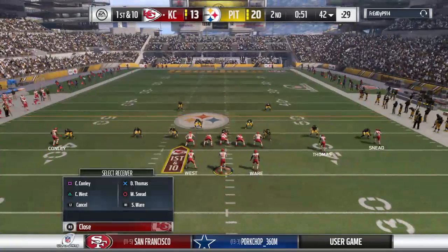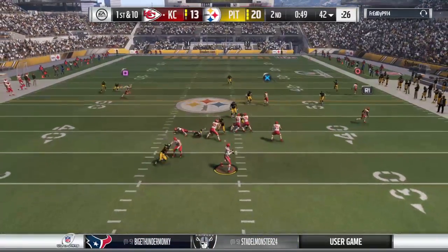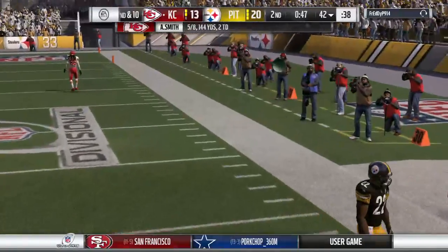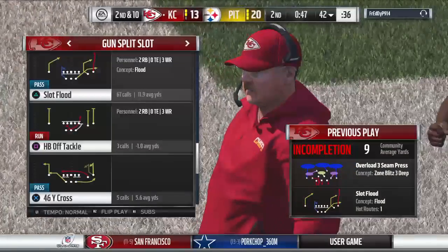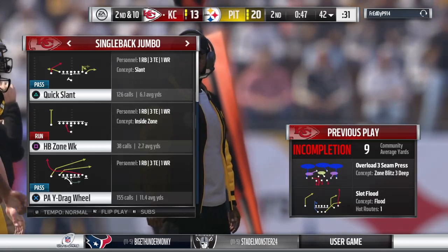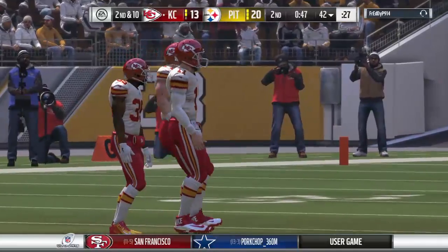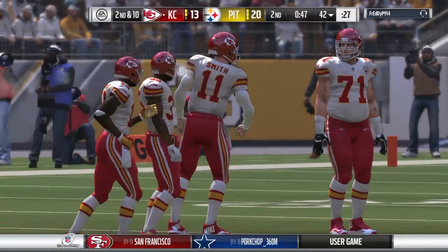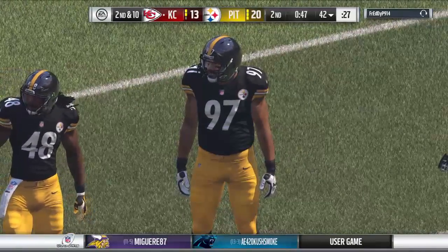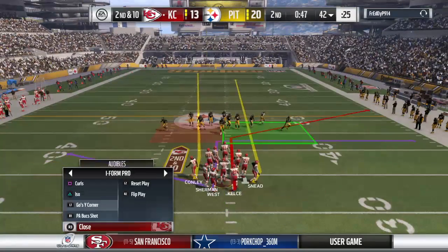1 receiver left, 2 to the right. Smith on 1st down, and his throw's going to be incomplete. D'Anthony Thomas, the intended receiver. That'll bring up 2nd down, offense looking to avoid a 3rd and long. It's 2nd and 10.